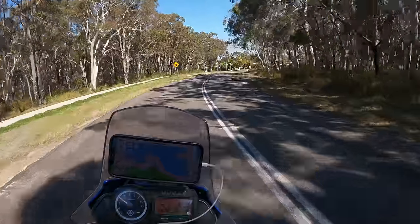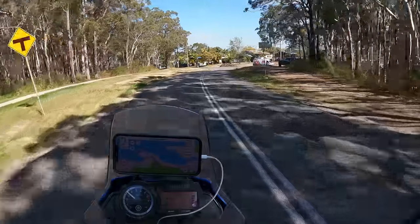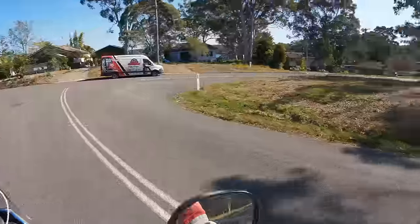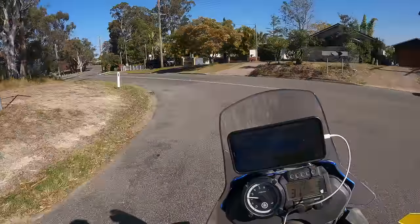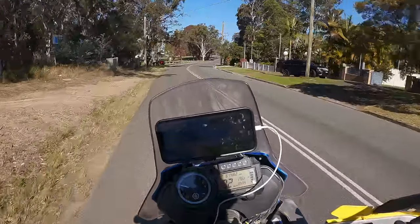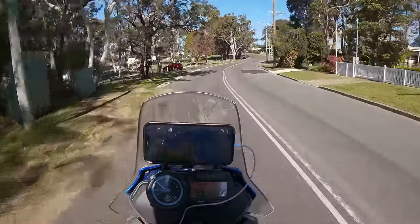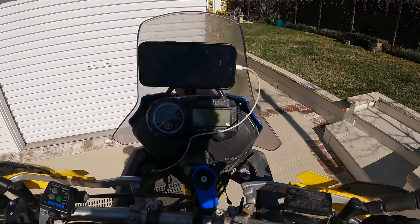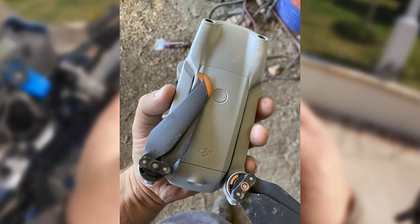I just saw a notification pop up. I'm literally just about to arrive at mum and dad's place now, but I just saw a notification pop up from the tree lopper, and I think he said he got it. I checked my messages and he had sent me this photo. He mailed it back to me and after a few days it arrived, but would it still work?